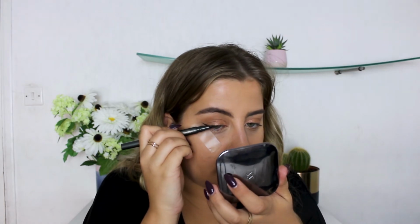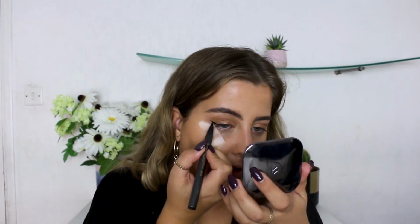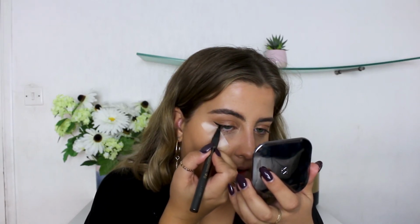So then I'm going to take this Kiko Sicilian Notes eye marker duo, which is one of my favorite eyeliners, my favorite drugstore eyeliner. It has two sides. It has this one that is a tip eyeliner brush like that. So I'm just going to use it like that. What's cool with that eyeliner is that the tip is really thin, so it helps to get into the inner corner very easily.